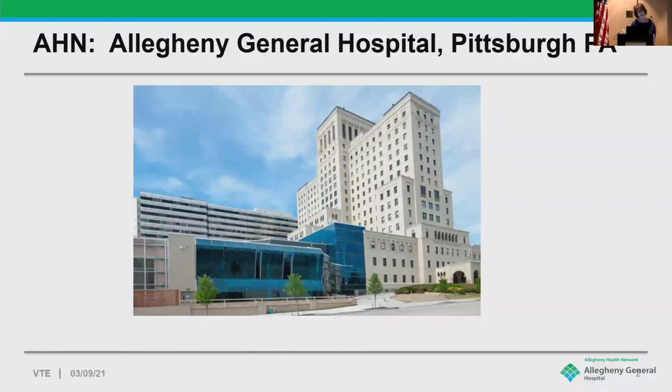I'm part of the Allegheny Health Network, which is a large group of hospitals, about 8 in our network, and we are one of the largest hospitals with approximately 500 beds. We are a tertiary care center with a level 1 trauma and several different specialties that excel in the care of patients, those including neurosurgery, oncology, orthopedics, and cardiac surgery, to name a few.